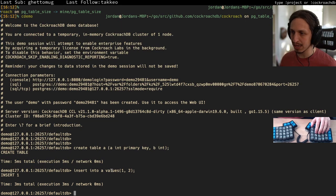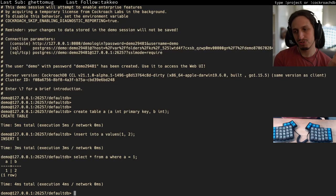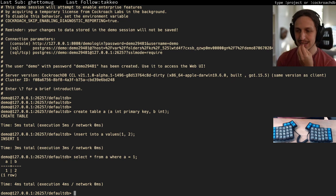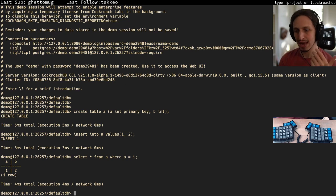And let's say we have some data in it. The question is, given a equals 1, select star from a where a equals 1, how does SQL figure out which range in the cluster this piece of data is located at? It's an important question to answer, because the first thing you have to do to fetch the data in Cockroach is to figure out which range it lives on. So how do we do that?